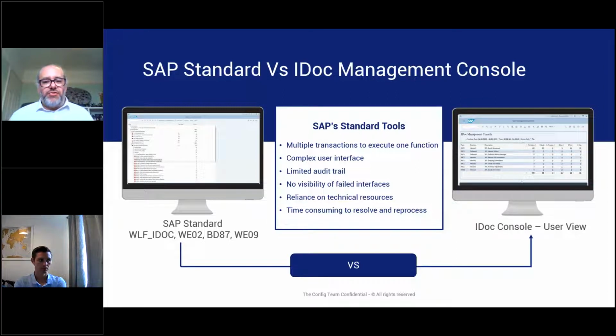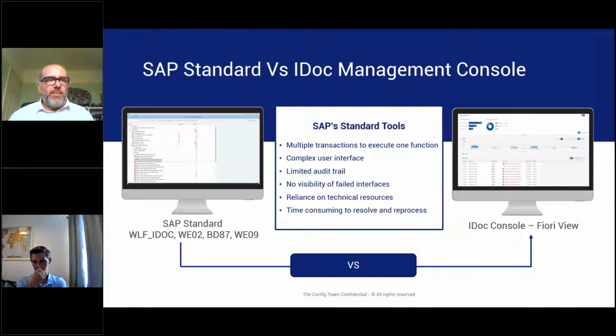And again, we're just trying to remove the reliance on technical resource and bring it back to the guys in the warehouse or the guys in the office, the people who are invested in those IDocs being correct, to be the ones that resolve the IDocs. It is time consuming to resolve and reprocess the IDocs, and our intention is to speed that up as well by leading the users by the hand towards where the issue may lie.